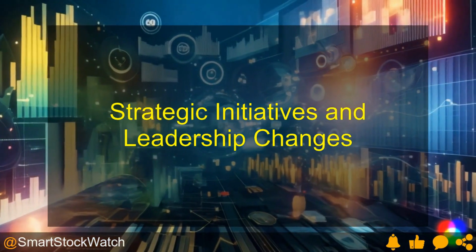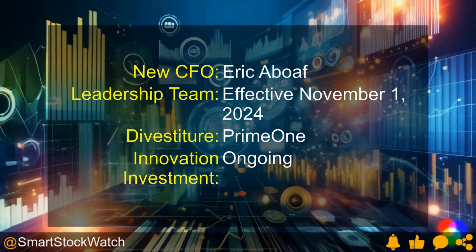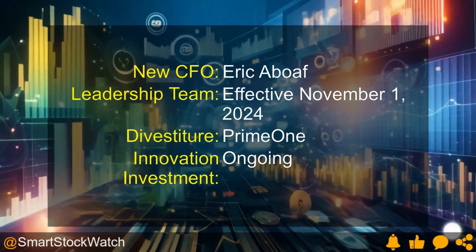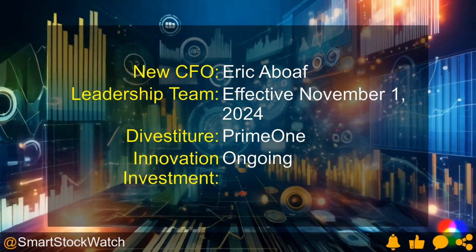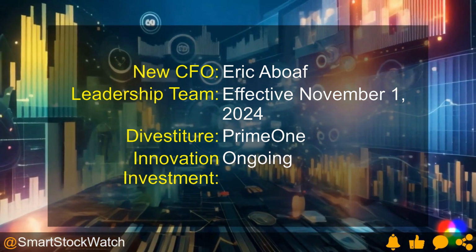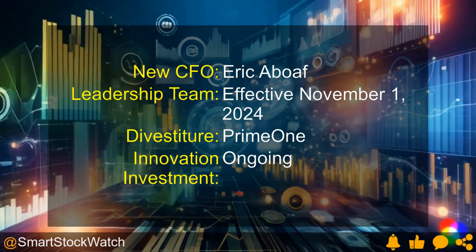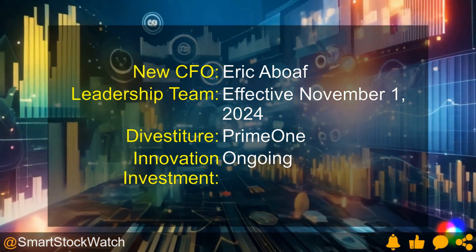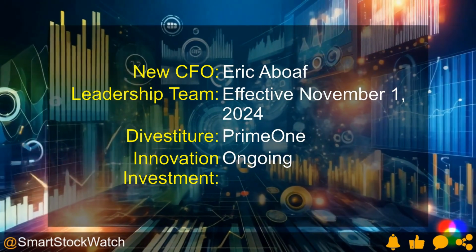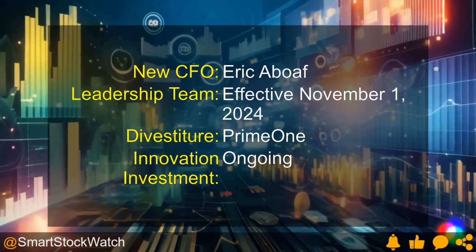Strategic initiatives and leadership changes. Let's shift focus to strategic initiatives and leadership changes. S&P Global has announced some significant moves. Can you elaborate on these? Yes, Erica Booff has been appointed as the new EVP and Chief Financial Officer, effective February 2025. Additionally, a new executive leadership team will be in place starting November 1st, 2024. These changes are part of S&P Global's strategy to strengthen its leadership and drive future growth.